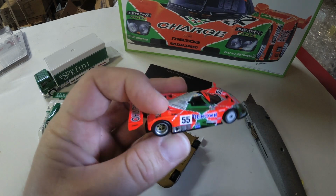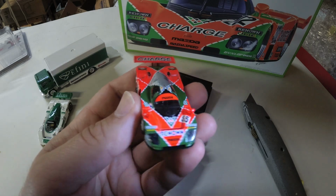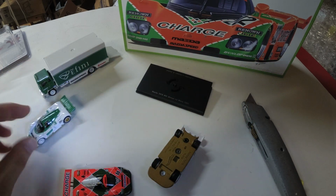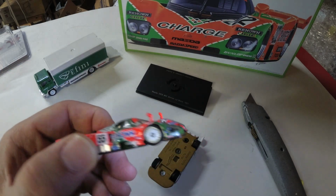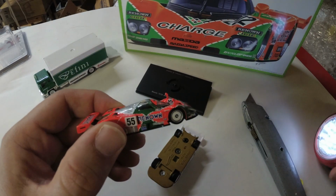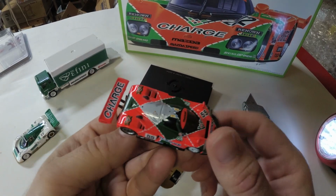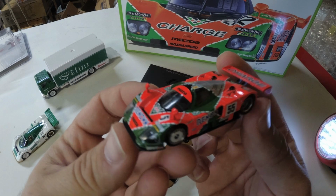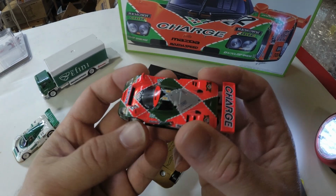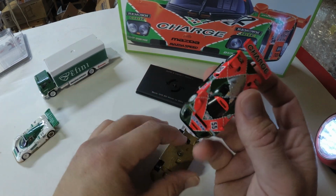Again, the detail on it is so phenomenal. I mean, look at the fender mirrors, right? Hot Wheels doesn't even give you fender mirrors. This one gives you fender mirrors. Oh, look at that. The windows are clear. You can see right through them. Oh, man. I can't tell you how pumped I am. This is literally my favorite car of all time. Race car, any car, period. This to me is the pinnacle. And so to have such a finely executed die-cast is incredible.